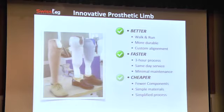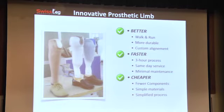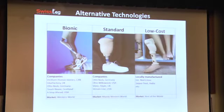And it's cheaper. Thanks to the fewer components, simple material, and simplified process, the SwissLeg prosthesis has the lowest price in its category. What about the competitors? We have mainly three categories of competitors. The bionic prosthesis is really high-end, but also expensive, inaccessible for the amputees. The standard prosthesis has a good ratio between quality and price, but there is no access to the developing world. And the low cost, but low cost means also poor quality and very low mobility.